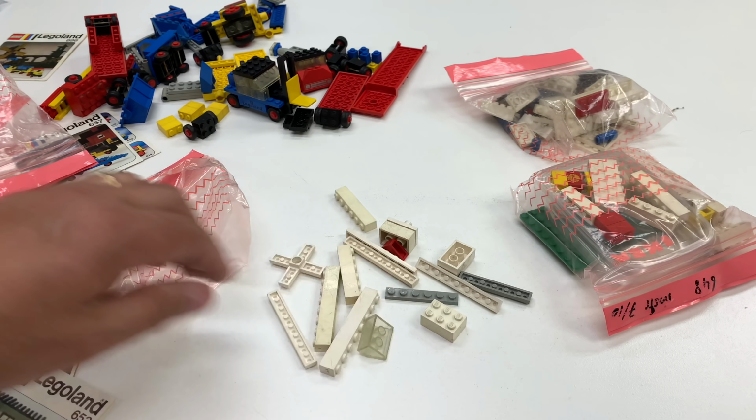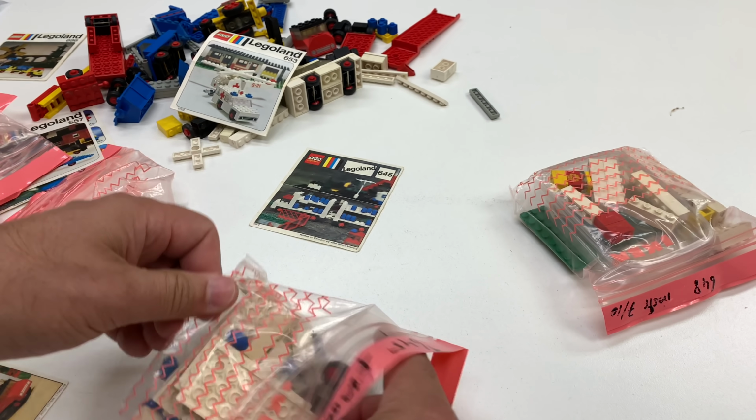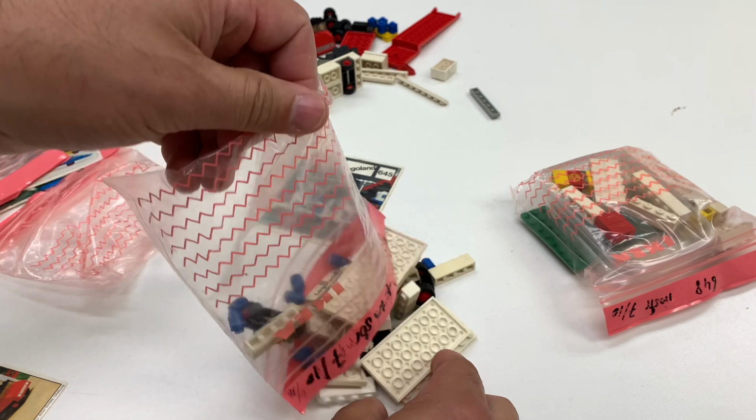That was a mistake. Alright, what's this one? This one's 645, the milk truck. I should have just pieced all these together myself. Yeah, these are horrible. Hey, but I got the correct blue bricks there. Look at all the scratches. Yeah, if you're running a BrickLink store, I wouldn't sell stuff like this. I wouldn't. It's pretty bad. Oh, look, that's in new condition.